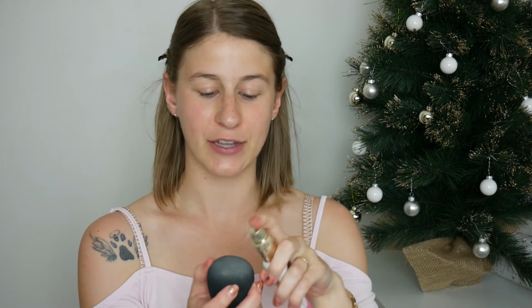So I'm going to start off with my Leo Willy BB cream, and I'm just going to use my XO Beauty Flawless Finish sponge to apply that.